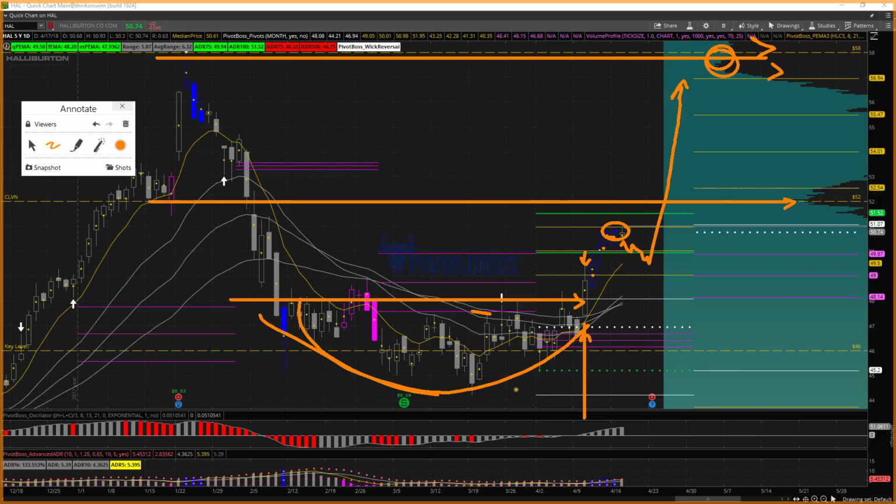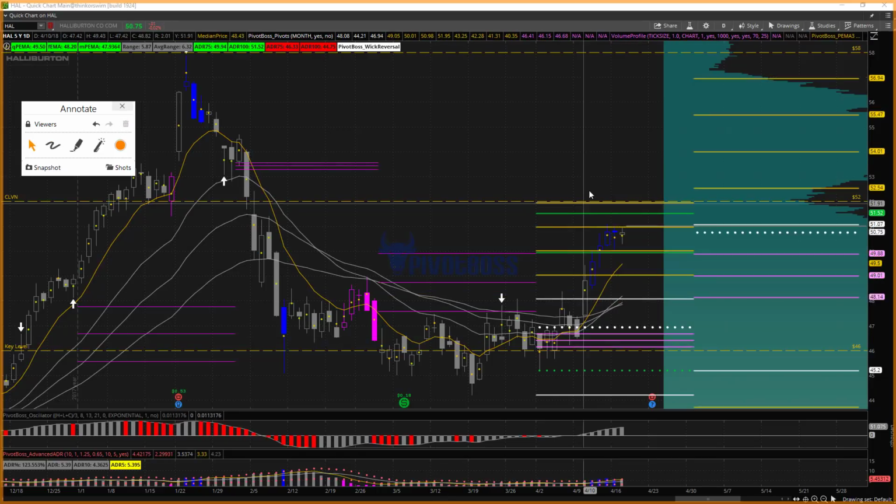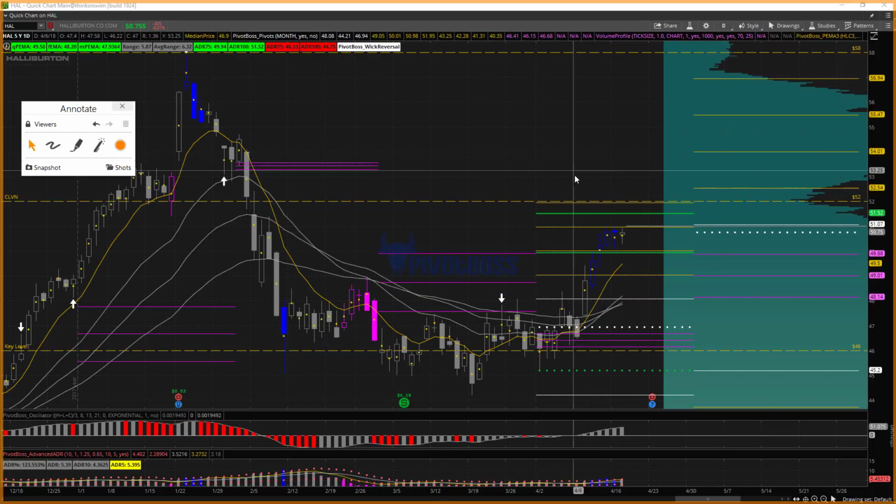So again, this right here, that accumulation opens up more potential strength to the upside. You're looking for a defense, a pullback into the trigger zone, which is now rising very nicely to lend support. So this one is another one that's been on the watch list for a week that's starting to play out very nicely.